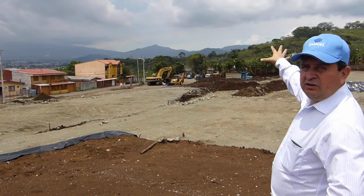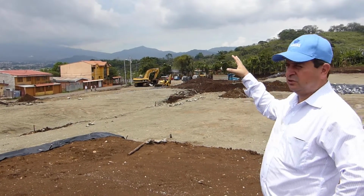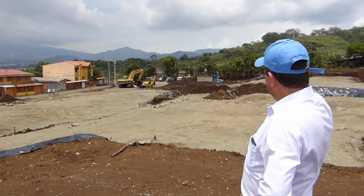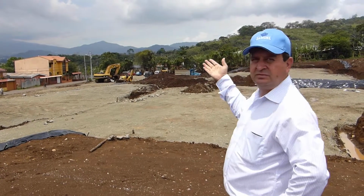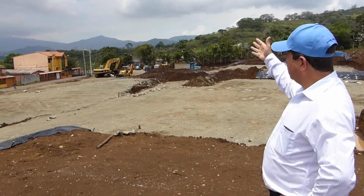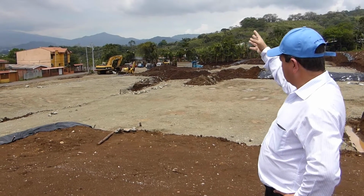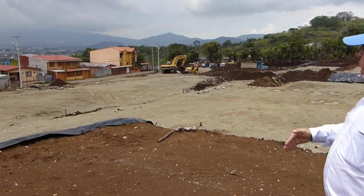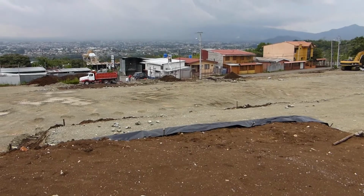Where you can see the machinery, there we are going to have the shops where the students go to practice everything they learn at the classrooms. We're going to have three shops, one for air conditioning, one for refrigeration, and one for mechanics. Right next to the shops, we're going to have the parking spaces, right where you can see the big machine, the yellow big caterpillar machine. And if you follow that line to the street, that's going to be the entry for cars and for people.